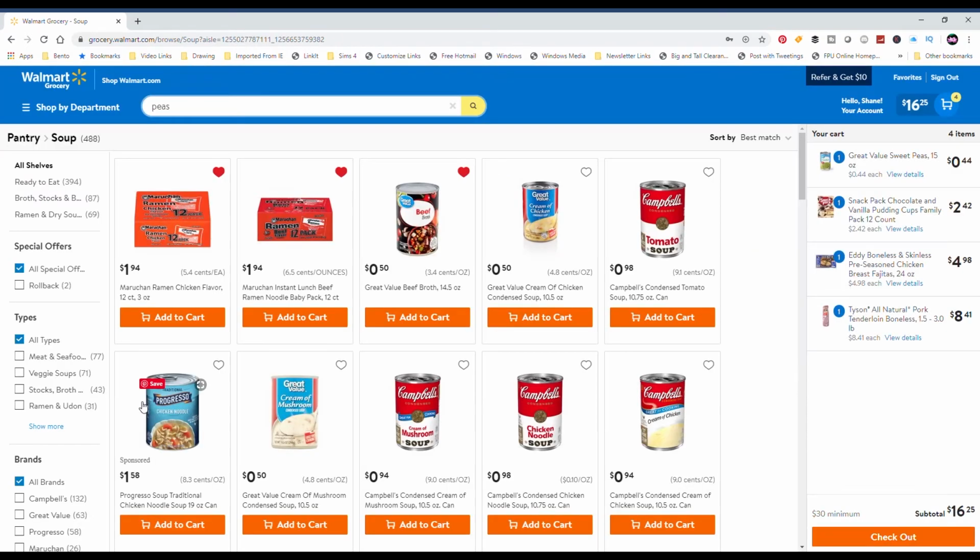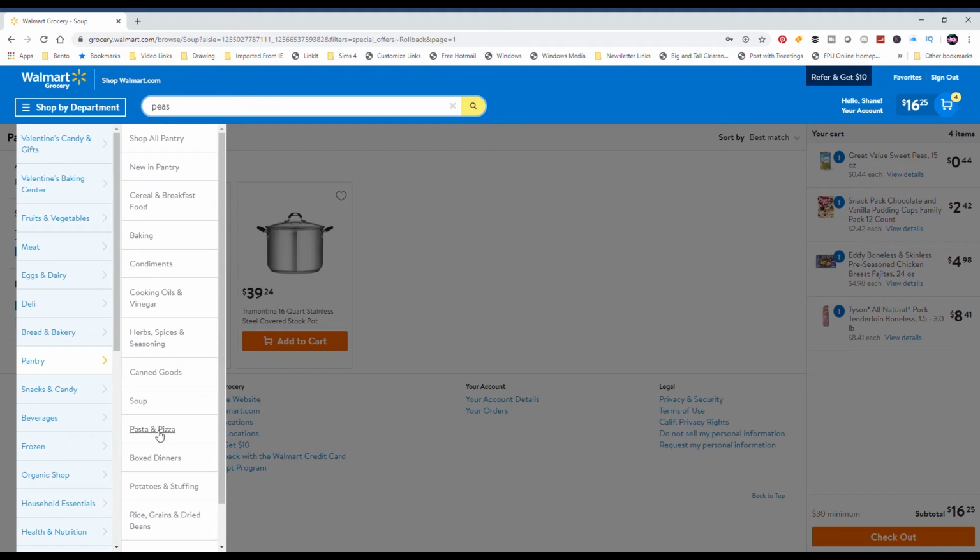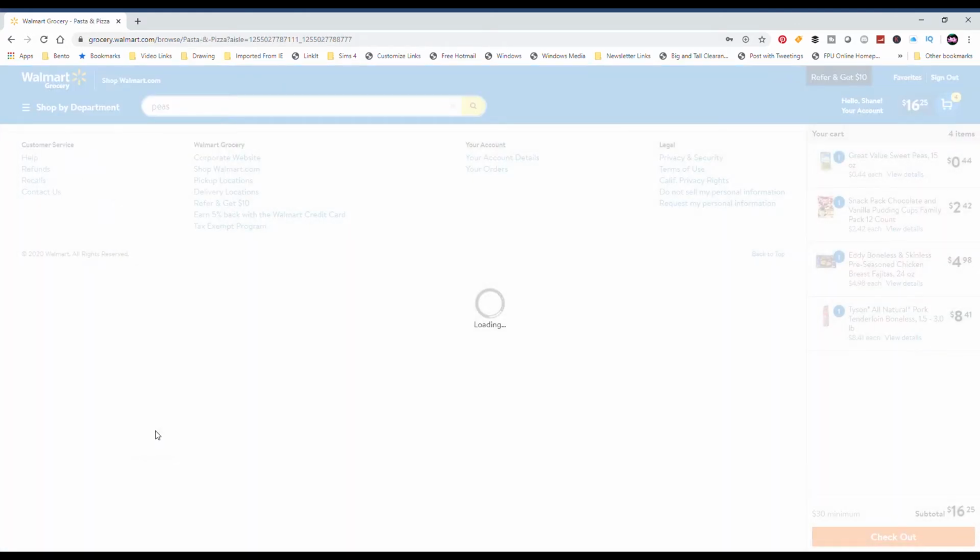Let's see, soup. There is two on rollback. Oh, well, that's just go and create your own soup. I already have those, so I'm good. Pasta and pizza. So this is in the pantry, not in the freezer.